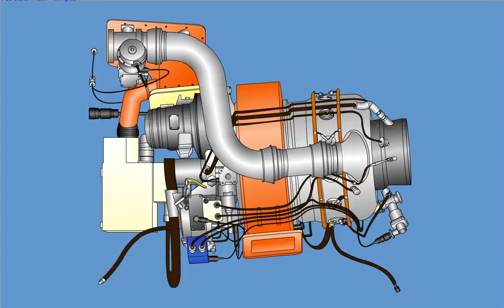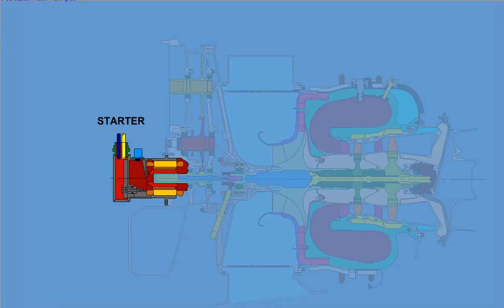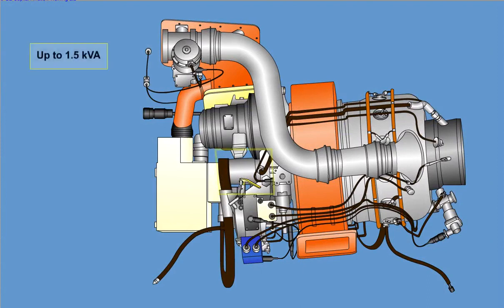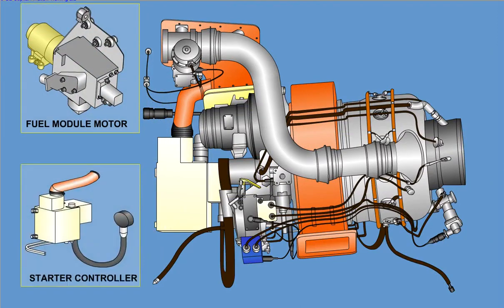The APU starting system consists of a permanent magnet and a brushless DC starter generator motor with its solid-state controller. The starter is integrated into the APU reduction drive and drives the high-speed shaft during APU start. It is capable of generating up to 1.5 kilovolt amp of electrical power during operation, which is used to power the fuel module motor and the starter controller cooling fan.